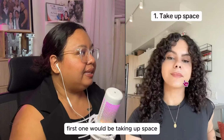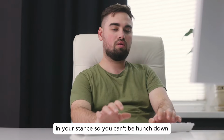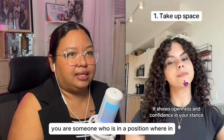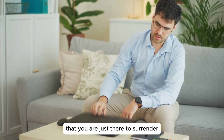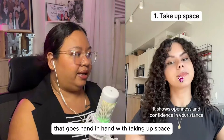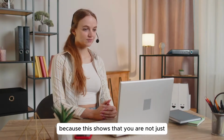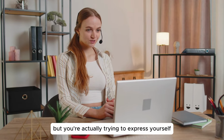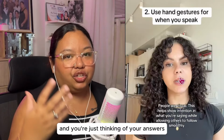First one would be taking up space, meaning you have to show openness and confidence in your stance. You can't be hunched down, you can't be on the side, or look like someone who is just there to serve, just there to surrender. You need to be able to take up space, meaning you have to sit upright. Another thing that goes hand in hand with taking up space is that you have to use hand gestures when you speak, because this shows that you didn't just memorize your answers, but you're actually expressing yourself in real time, thinking of your answers, and you're not scripted.